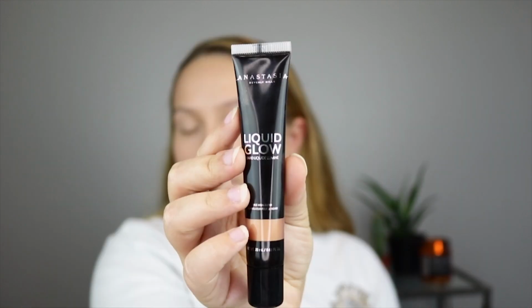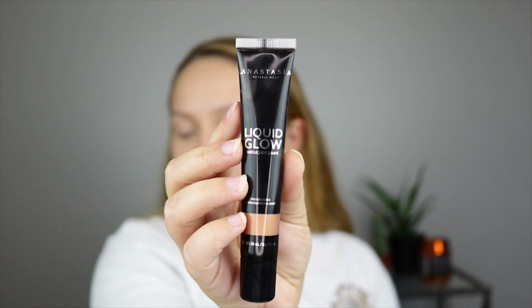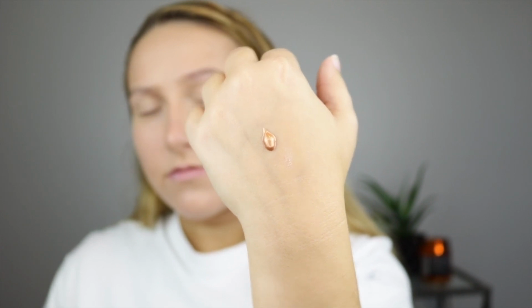So I picked up this liquid glow from Anastasia Beverly Hills, and you only need a little bit of it, and it gives you the most beautiful, sheer, healthy glow, like just the look of health. And it is great because it is a bronzy undertone. I'm not drawn towards very light or very pinkish undertones when it comes to highlights. I prefer something bronzy or a bit more golden, so I feel like this works perfectly for me.